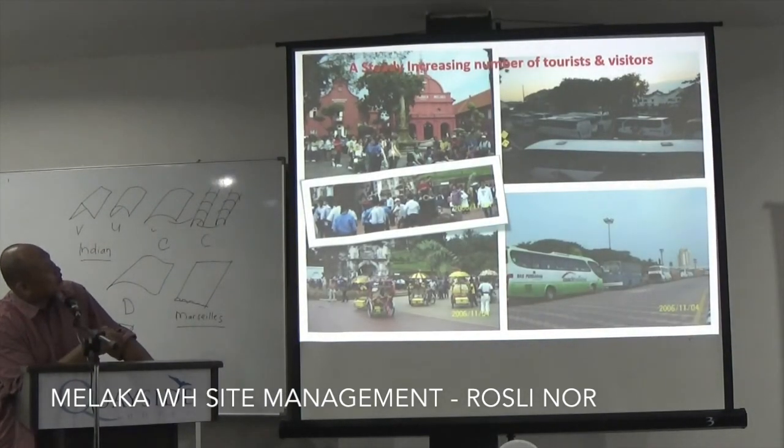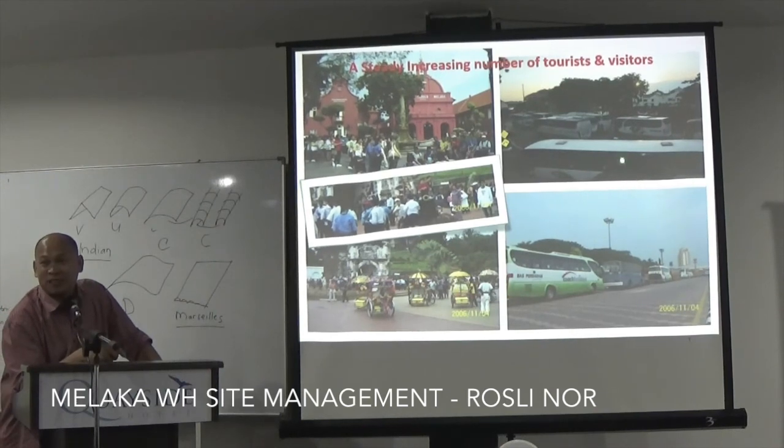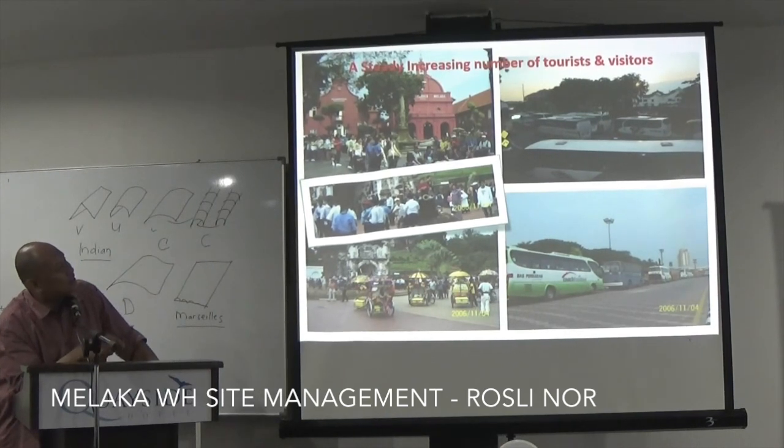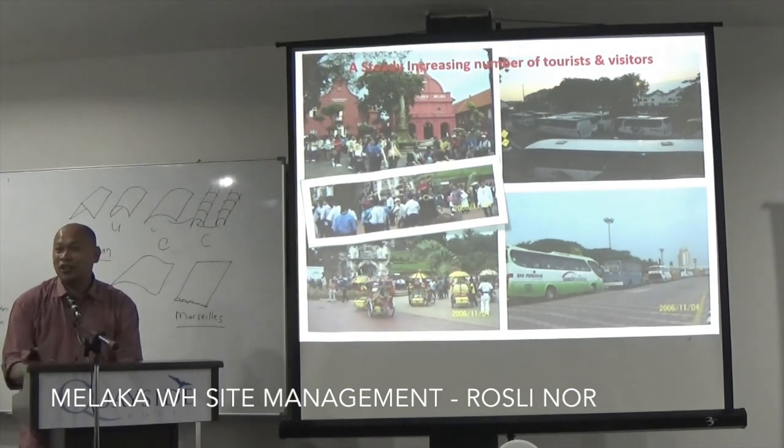I took this picture during normal season before the UNESCO listing. This was the picture I took in 2004 before the UNESCO listing. Look at the number of coaches in Dataran Pahlawan, and look at the number of buses last year in early morning at 7 AM in Bukit St. Paul. This is just a normal day, not even peak season. Look at the number of visitors and look at the size of our buses passing through our small street in Jonker Walk.